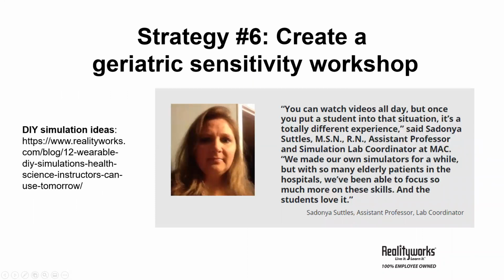And that leads us to our final tip: create a geriatric sensitivity workshop. This tip is inspired by a Mineral Area College nursing program. This nursing program actually did this. They decided to dedicate one full clinical day to progressing students through a series of geriatric sensory stations. You can read their story right on our website, but they made the choice to do this after seeing an uptick in older patients and realizing the importance of giving their students opportunities to practice caring for older patients and specifically honing skills like empathy and sensitivity.